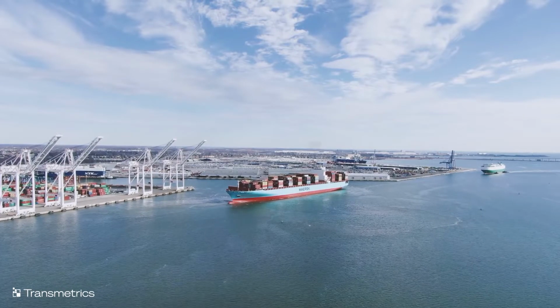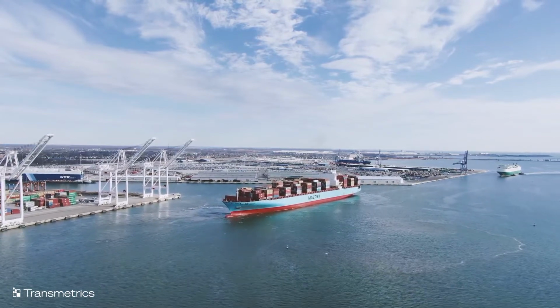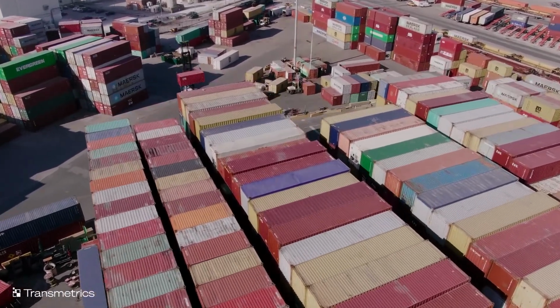But before we dive into the technology, let's put it in context. Nobody can argue that the COVID pandemic has dramatically changed the landscape of supply chains. In fact, at one point, there were around 70 container ships loaded with cargo waiting to offload the goods at the ports of Los Angeles and Long Beach.